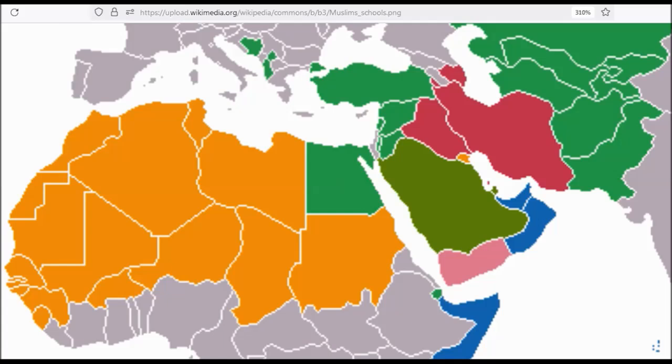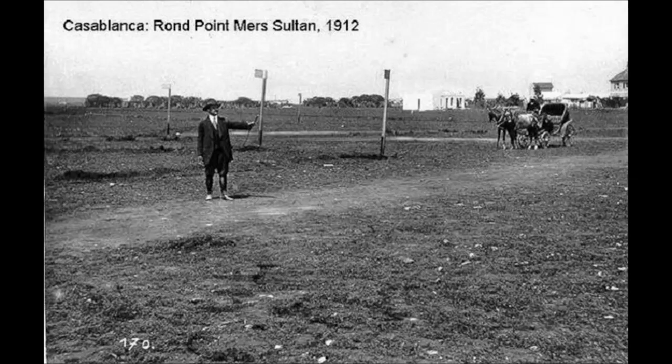For example, let me show you Casablanca. Here is a photograph of Mir Sultan more than 100 years ago. And as you can see, there's a Frenchman there. Somebody from France took a photograph. This is in downtown Casablanca. What is there? Nothing. Horse and buggy.